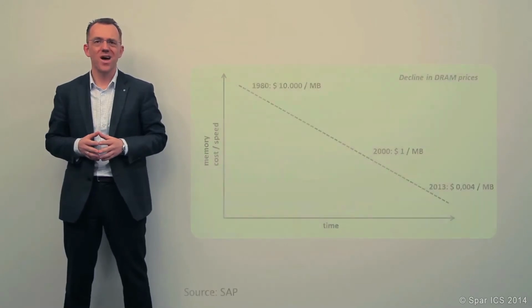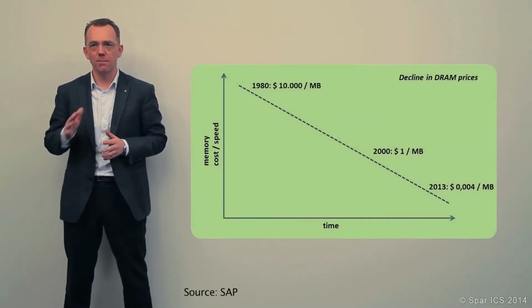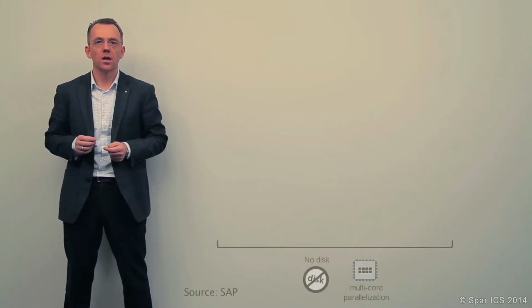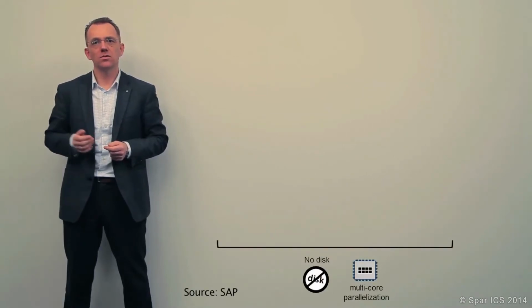Second, prices for main memory have dropped dramatically. This has led to very powerful server systems, which today are able to manage terabytes of main memory at affordable prices. To sum it up, today we are able to manage massive volumes of data within main memory at the maximum level of parallelism. Now, let's move on to the advancements in software technology.